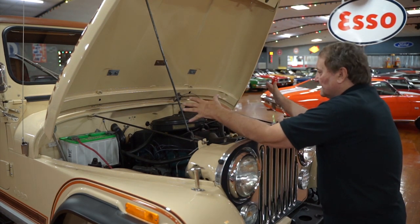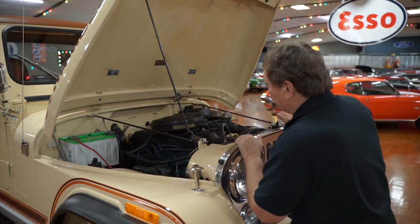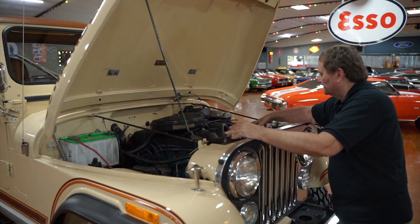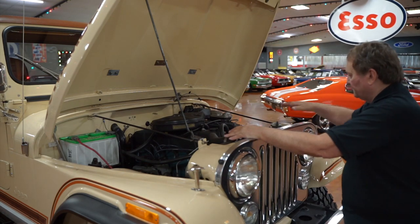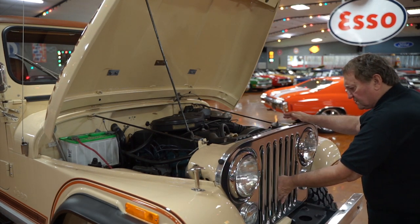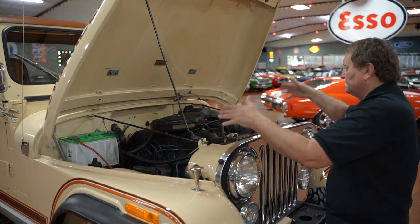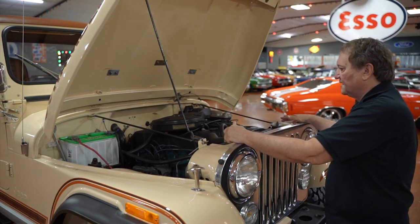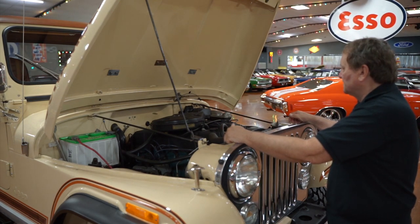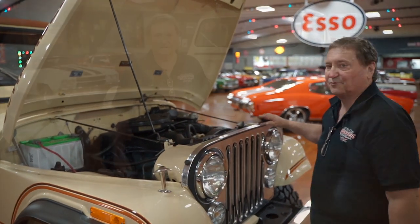Again, originality in every way underneath the hood. No headers, no different carburetors, different intakes. In fact, it still has its little cold air snorkel that goes to the header panel here. It does have an auxiliary transmission oil cooler added to it, and it's just as original underneath the hood as you could ever hope to find one of these survivor type Jeep Scramblers, which are rare in themselves. So we'll go around the rest of it and show you what we can.